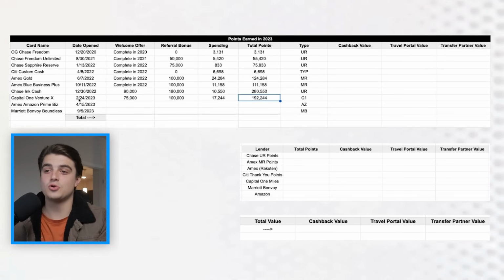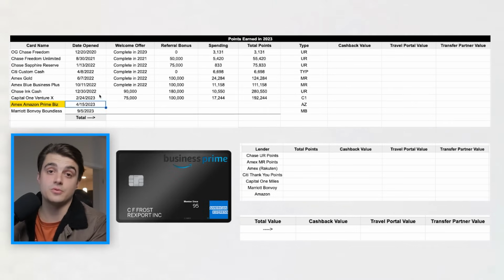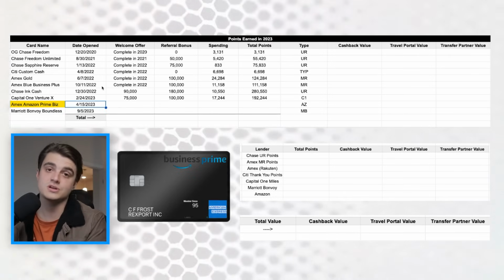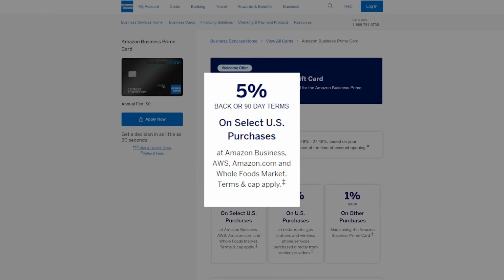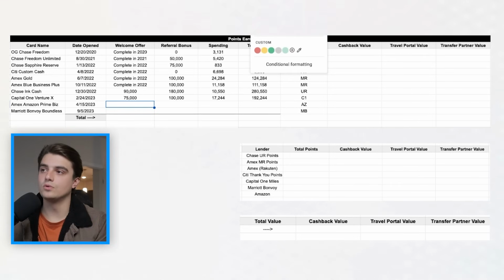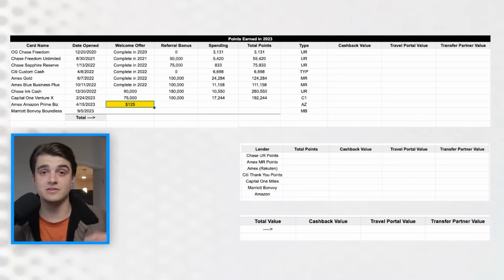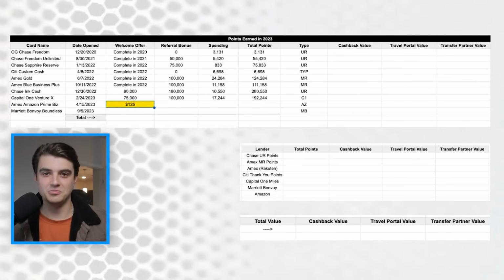Now we have an interesting little card here that I applied for in April of 2023, that being the Amex Amazon Prime Business Card, because I didn't want to add to my 5/24 account with the personal version, and this card gives me exactly the same thing. Well, at least with the 5x back on Amazon purchases. So the welcome offer I got on that one was for a small $125 Amazon gift card that I used the same exact day to buy a studio light for my setup, so reinvested right back into the business literally within seconds.